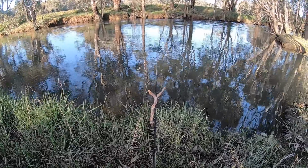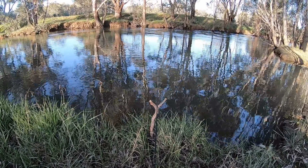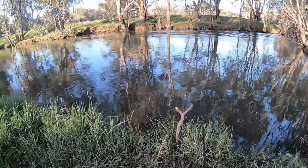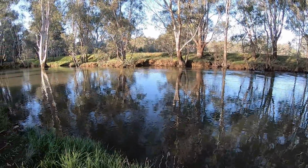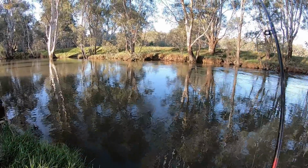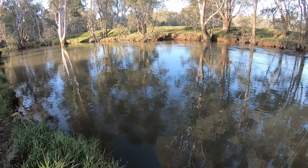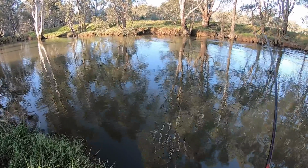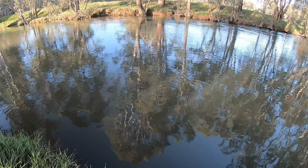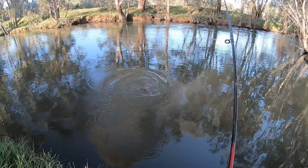There it goes, he's back. I'm going to get him. Come on, take it. He's playing with it. Got him. I'm on, bro. I reckon it's a carp. It's not fighting like a carp, but it bit like a carp. It was a very soft, delicate bite. It's another cod. Can you believe it?